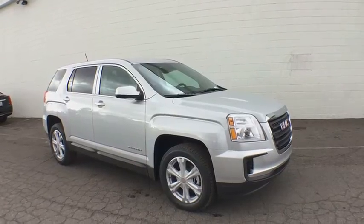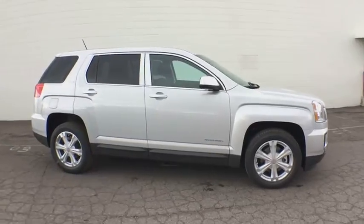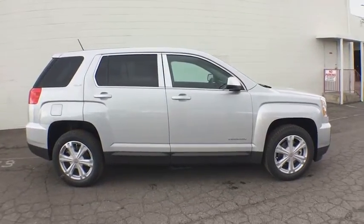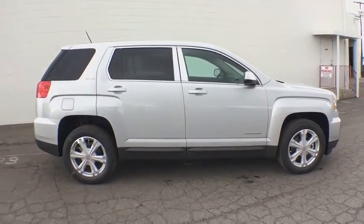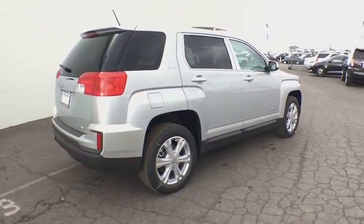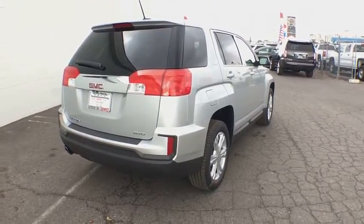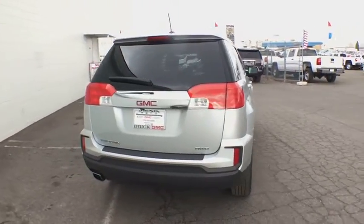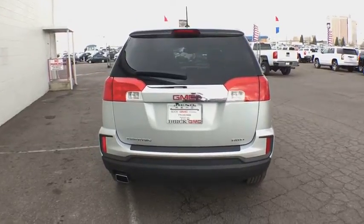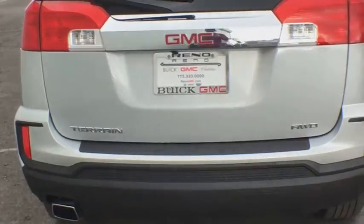2017 GMC Terrain. The GMC Terrain combines the benefits of a crossover with the style and functionality of an SUV. Terrain offers uncompromised capability, a balanced stance, and a commanding view of the road, letting occupants enjoy a confident driving experience. And an EPA estimated 32 highway MPG is not bad either. Here are some of this vehicle's great options.